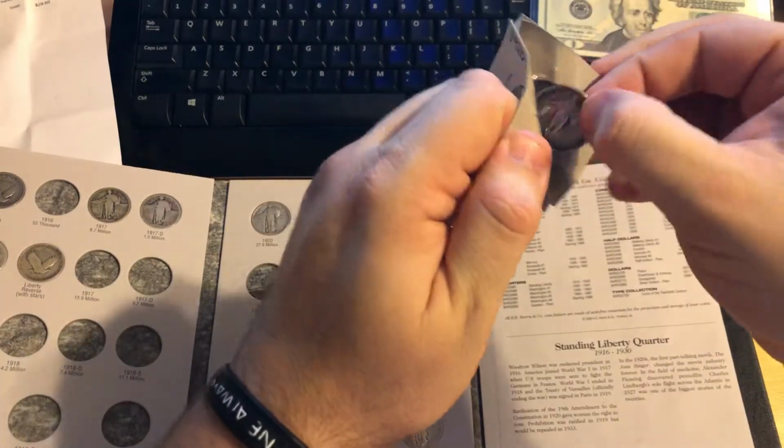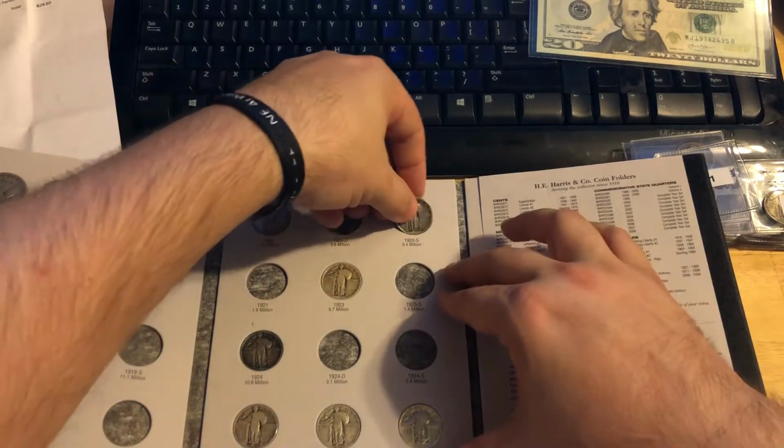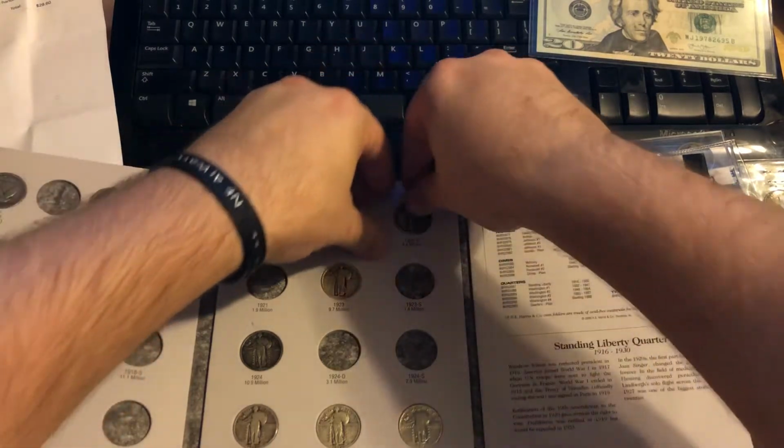I know you're supposed to wear cotton gloves, but for stuff like this, I don't. And I try not to touch my silver, especially my numismatics or semi-numismatic.